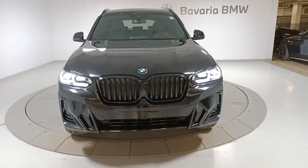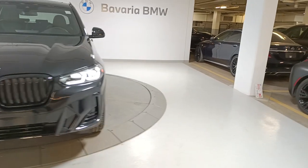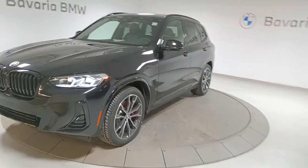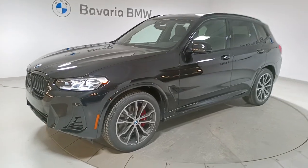A lot of people think that when you go to an SUV, you give up performance and handling. This is not the case with the BMW brand. I'm just going to walk around this vehicle, point out some highlights.